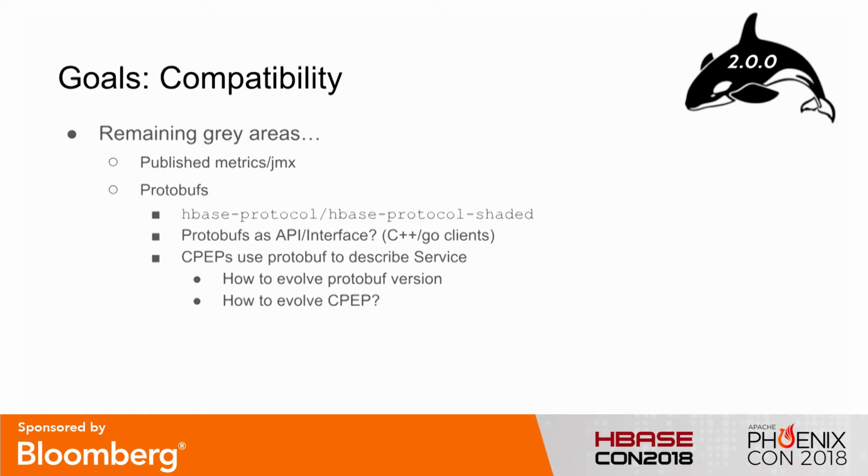Others, metrics, or what happens? How do you move a metric from a particular naming, or how do you remove them when you go between versions? How do you explain that to your operators? Or things like protobufs that you thought were solid. If you want to do upgrades, how do you bring along people that have described their coprocessor endpoint service in protobufs, but the protobuf is 2.5, and internally HBase wants to use something more recent. So there's gray areas in compatibility.